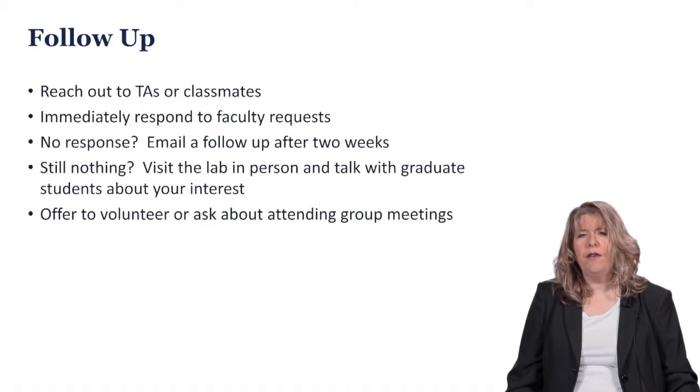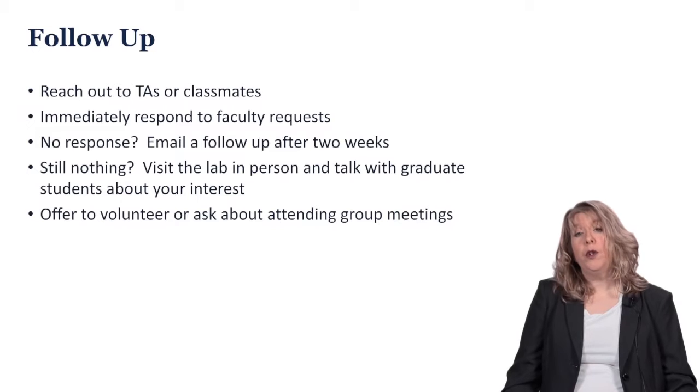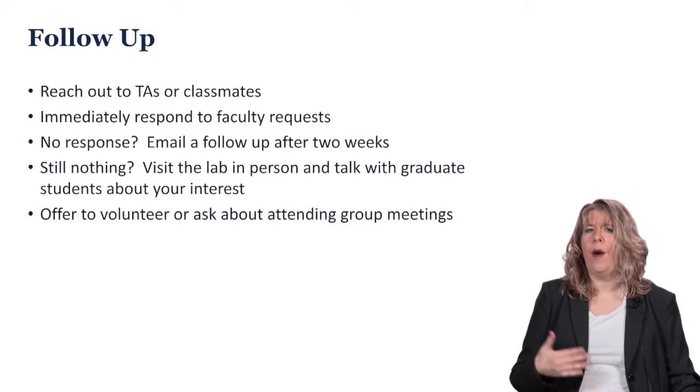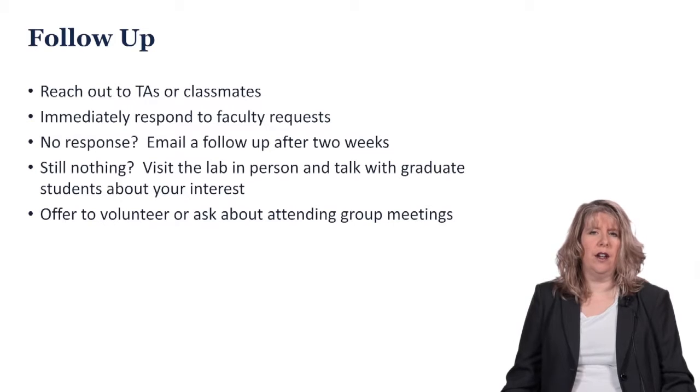If they don't have any positions and this is a lab that you're really, really interested in, I would encourage you to offer to volunteer, maybe even wash their glassware for them. Or you could also sit in on group meetings. Every lab will have a group meeting, and if you show up a few times consistently and ask some good, thoughtful questions, they may be a little bit more willing to take a chance on you.